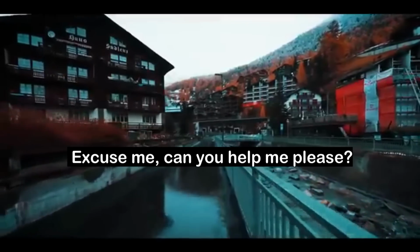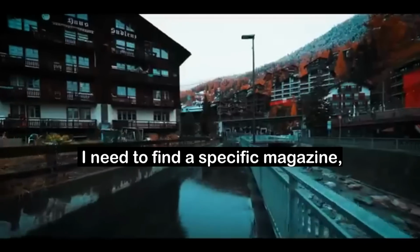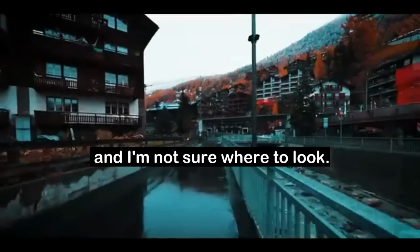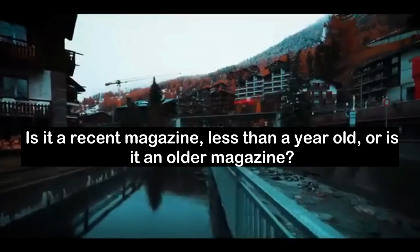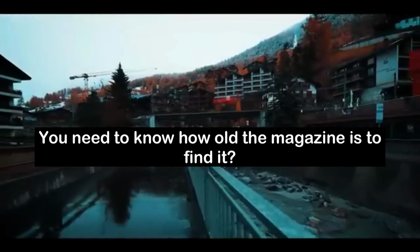Excuse me, can you help me, please? That's why I'm here. What do you need? I need to find a specific magazine, and I'm not sure where to look. How old is the magazine you need to find? Is it a recent magazine? Less than a year old? Or is it an older magazine? You need to know how old the magazine is to find it?